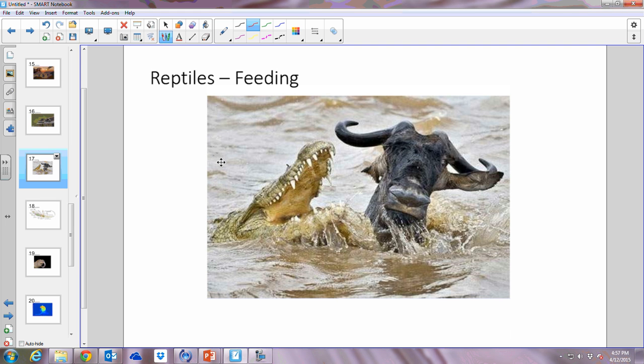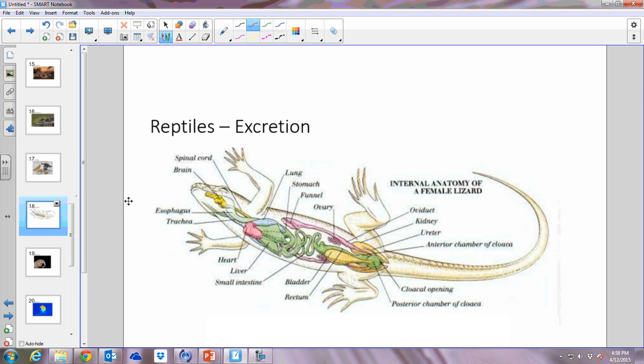Reptiles are able to feed on a wide range of things. Here's a crocodile dining on a wildebeest. Usually carnivores, but reptiles are able to feed on a number of different things.